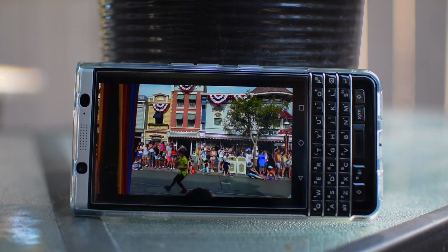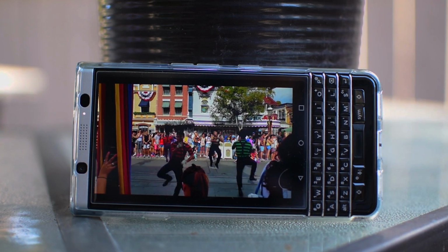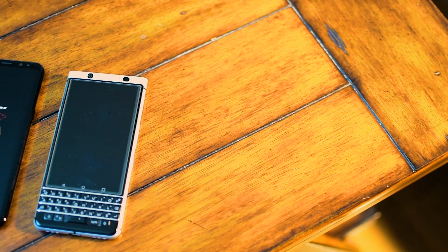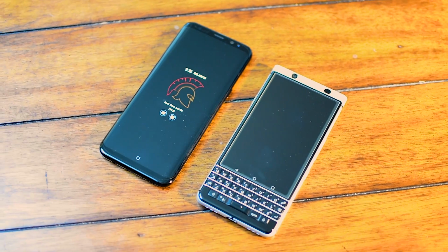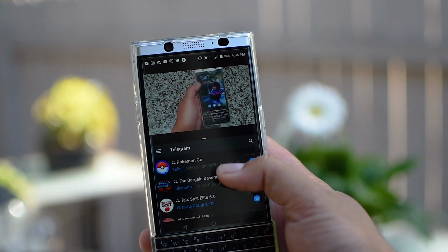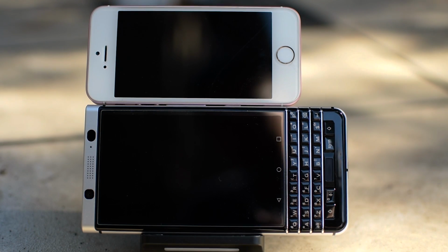The aspect ratio is where things get weird, and we have to remember what this device is geared towards. Watching videos in landscape mode, there's going to be some pillar boxing at the bottom, and while the screen size is 4.5 inches, it really can't compare to other devices or phablets like the Galaxy S8 Plus, but multitasking is still seamless, especially due to the physical keyboard. Watching videos and messaging at the same time is no problem. With the KEYone, it doesn't feel like a small screen because of the physical keyboard, versus a smaller device like an iPhone 7 or iPhone SE or Google Pixel.